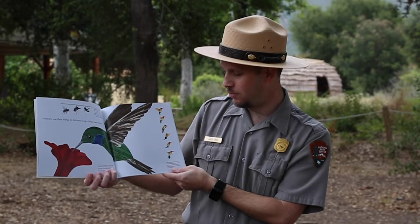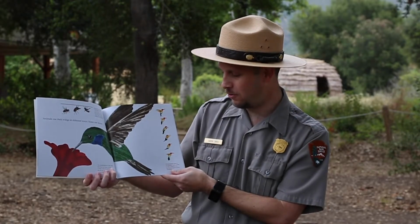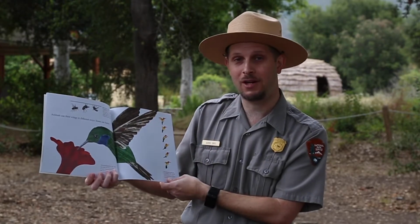The hummingbird's wings can act as helicopter blades, pushing air down or sideways. This is how the hummingbird can fly in any direction.